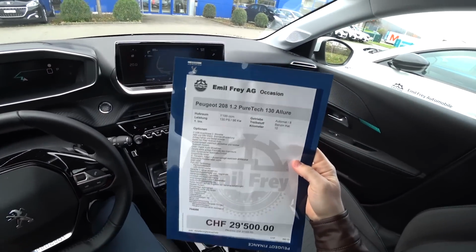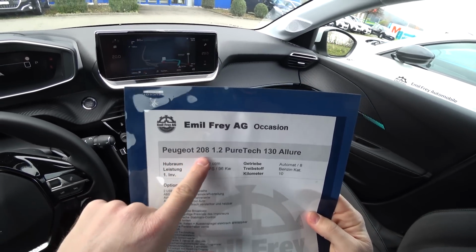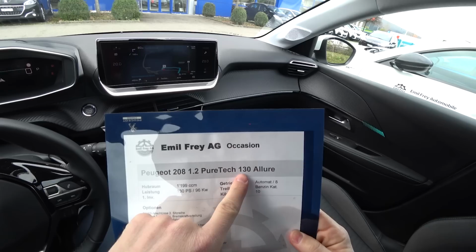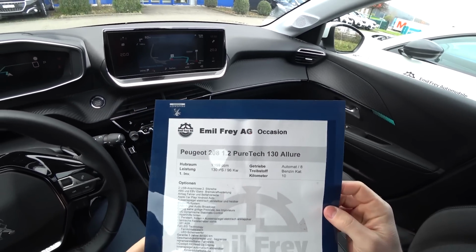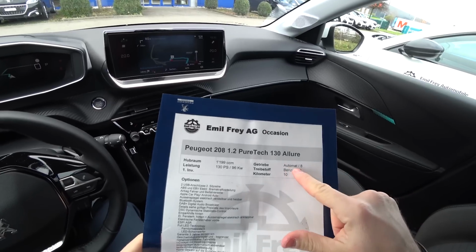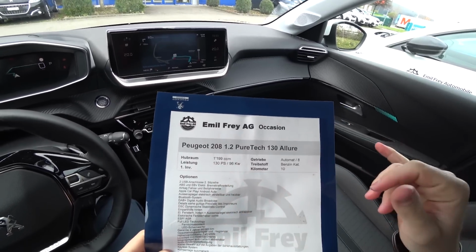And also here you can see all the information about the car, guys. So you can see this car, it's 1.2 PureTech 130 Allure version. So we have a petrol engine with 8-speed automatic gearbox, 1.2, 130 horsepower.